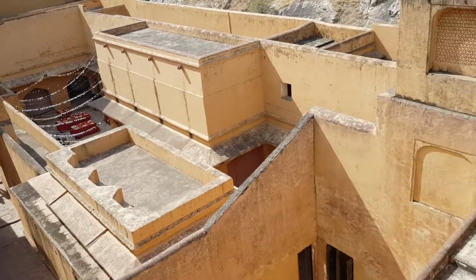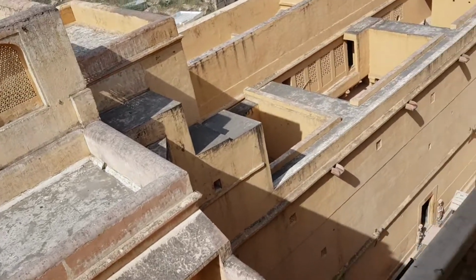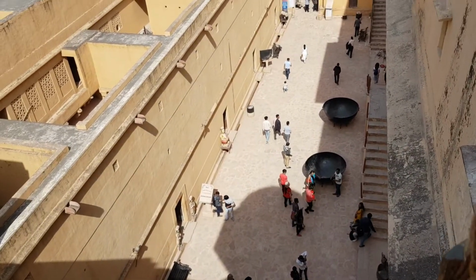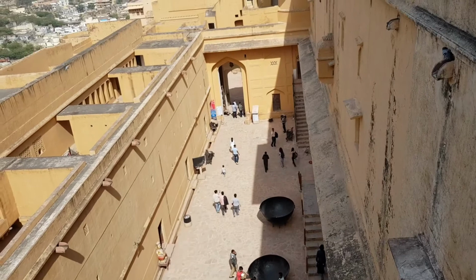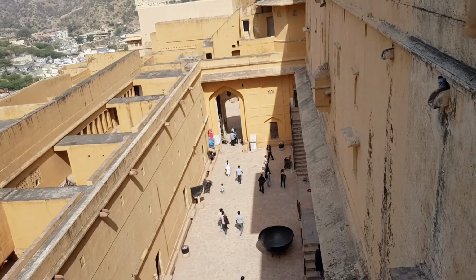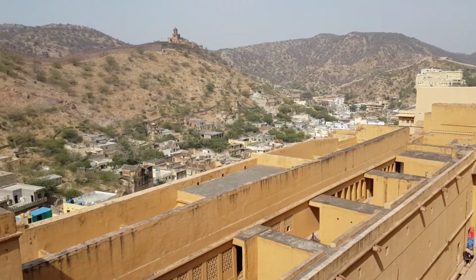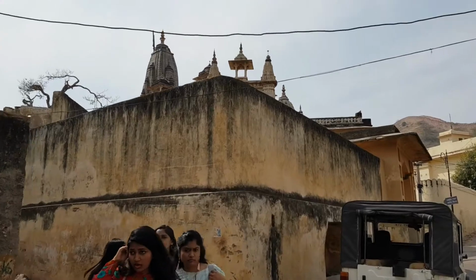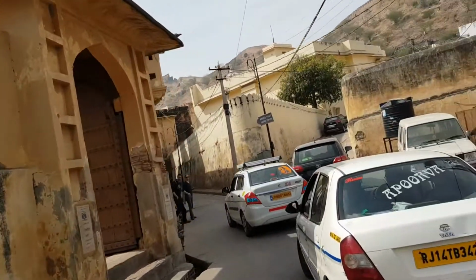The structure was fully expanded by his descendant, Raja Jai Singh I. Even later, Amer Fort underwent improvements and additions by successive rulers over the next 150 years. Can you believe that? Until the Rajputs shifted their capital to Jaipur during the time of Raja Sawai Jai Singh II in 1727. Wow, what a history. Beautiful.